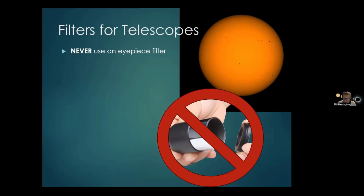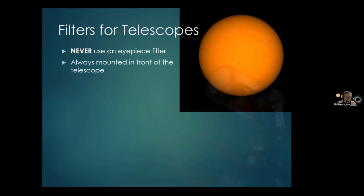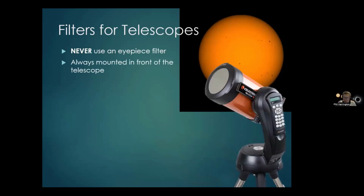So you never use an eyepiece filter. Very, very bad. If you have one in your collection or you know somebody who has one, take it, throw it away. Okay? You never, ever want to use it. What you do want to use is a filter like this. It fits in front of the telescope. Perfect. Again, you're filtering out all the high intensity energy before it enters the optical system. That's what you want to do. Inside the telescope, it's nice and cool. Light comes through, comes to a focus, your eye is happy, the telescope is happy, it all works.